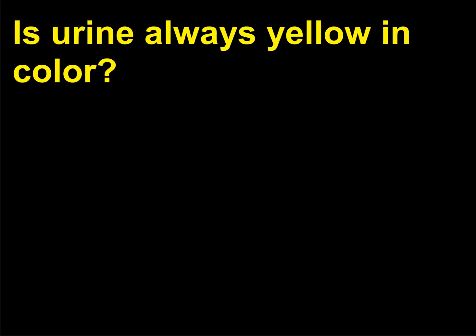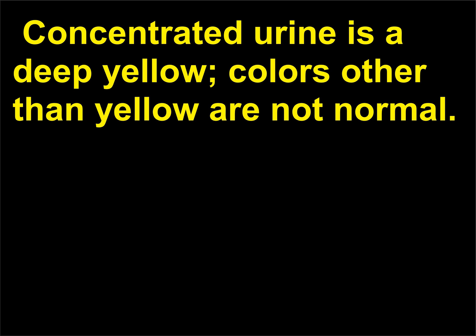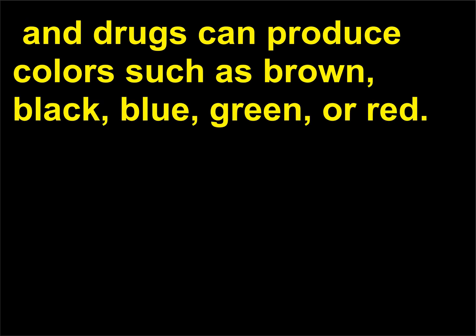Is urine always yellow in color? Normally, dilute urine is nearly colorless. Concentrated urine is a deep yellow, colors other than yellow are not normal. Food pigments can make the urine red. And drugs can produce colors such as brown, black, blue, green, or red.